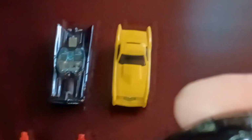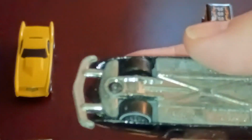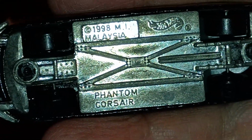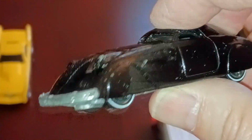Now this one here, I'll be redoing. And let's see here. Upside down. It is the Phantom Corsair. So don't know what I'll do with that, but definitely for a quarter I couldn't leave it there.